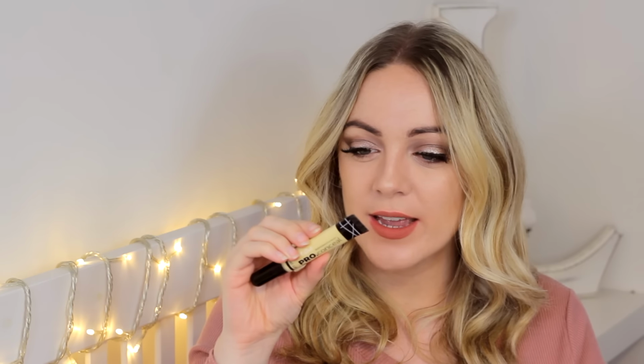I then bought one thing from LA Girl, and this is the Pro Conceal High Definition Concealer, in the shade Yellow. It's a light yellow corrector, and I basically bought this to try out for under my eyes, and I used it today and I do quite like it. I used it as a base before I did any of my foundation. I put this on first, and I like it.